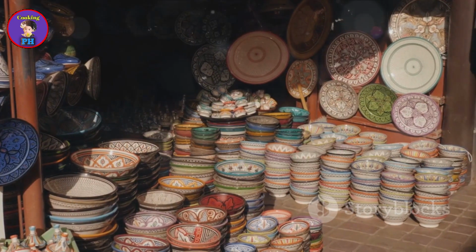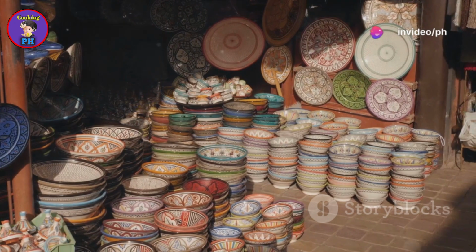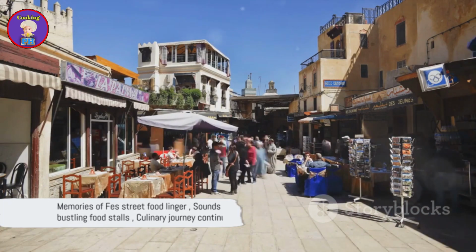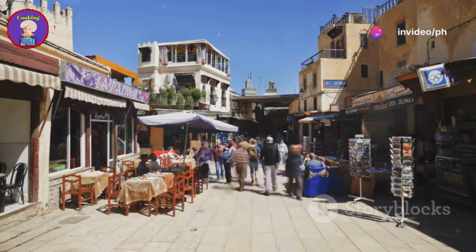And let's not forget the people, the friendly vendors who serve these dishes with a smile, the locals who share stories about their favorite foods, and the fellow travelers who, like us, are on a culinary adventure. As we leave Fes, we carry with us the memories of its delicious dishes and the sounds and smells of its bustling food stalls, but our journey is far from over.